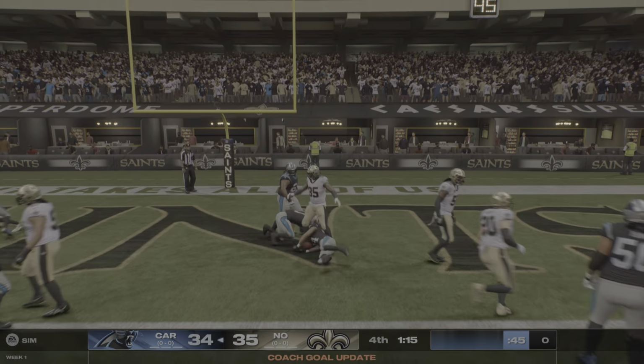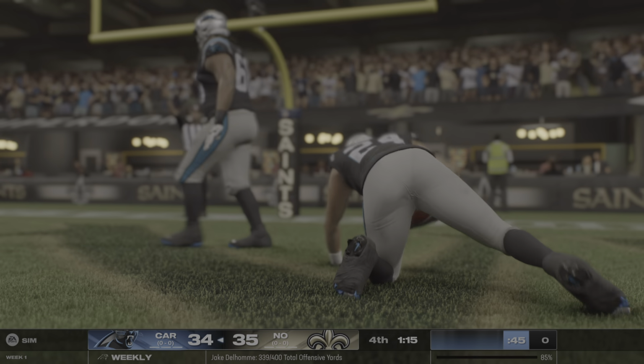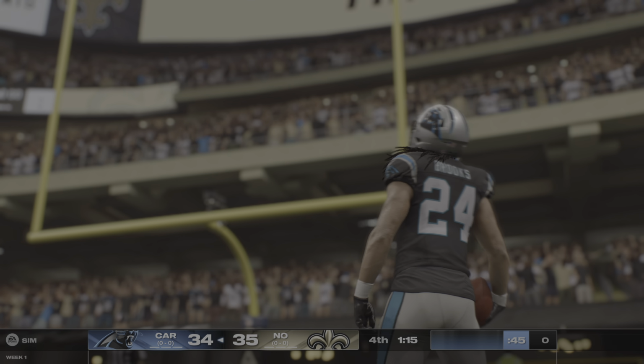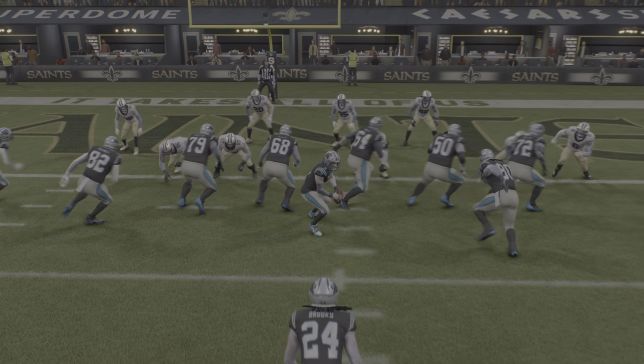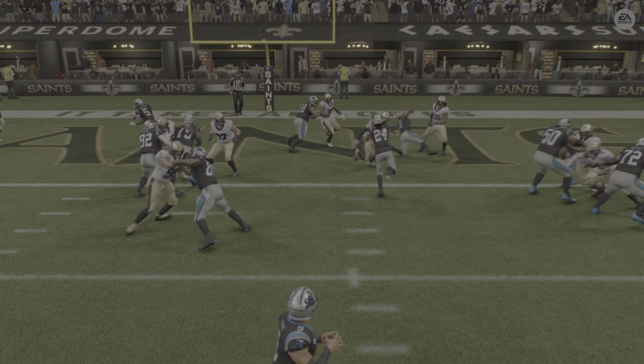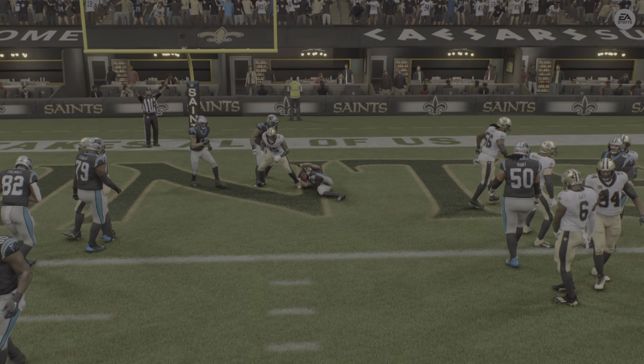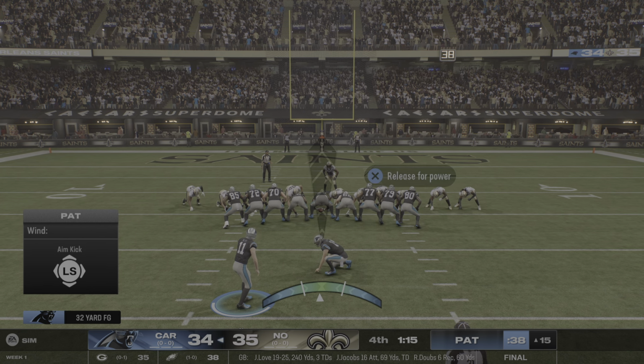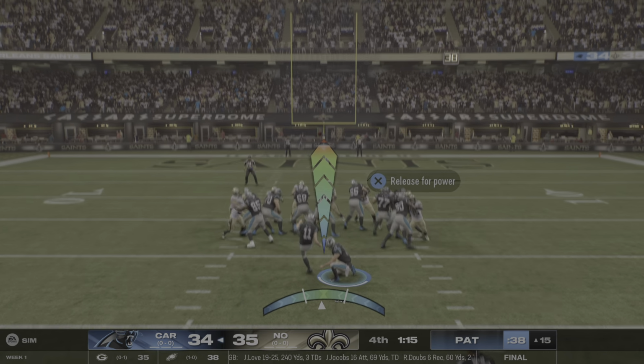Brooks goes up and over for the touchdown. The Panthers cut it to a point late in this one. It's a Jonathan Brooks touchdown. So they get the all-important touchdown here late in the game, Brock. Now the question, play for the tie or go for 2 and the lead?